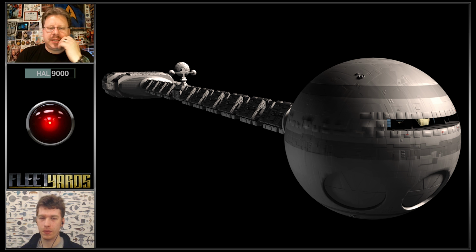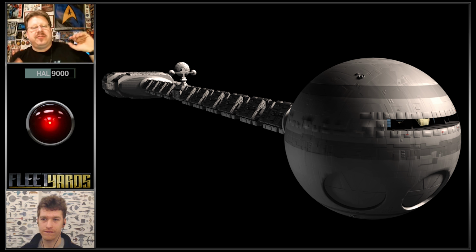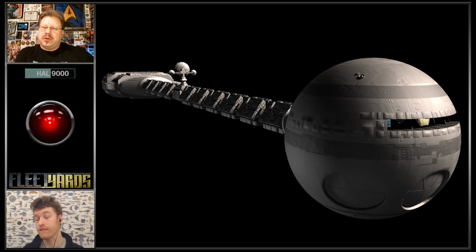It's so simplistic. You've got your habitation module, and then a long corridor separating you from the very destructive, powerful engines should they explode or whatever. You've got some kind of safety net there, I think. They're not right behind the habitation module. So if something does go catastrophically wrong, you can theoretically maybe drift in space till you die instead of blowing up.